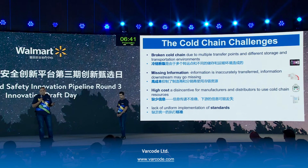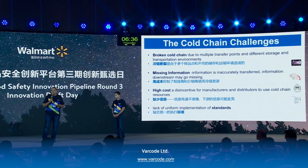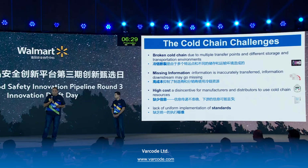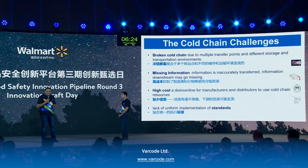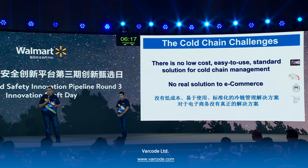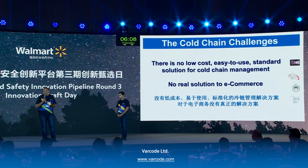The food market is a global market, and therefore we need to have uniform standards globally. Electronic devices such as Wi-Fi devices and GSM lack this uniform standard. The result is there is no low-cost, easy-to-use, standard solution in order to monitor temperature. And there is no real solution for e-commerce. Varcode is coming to solve this issue.